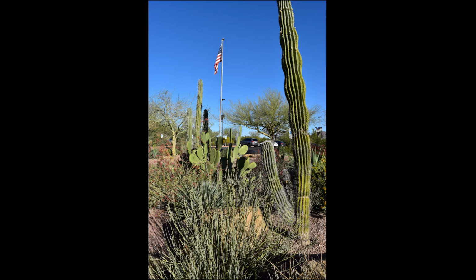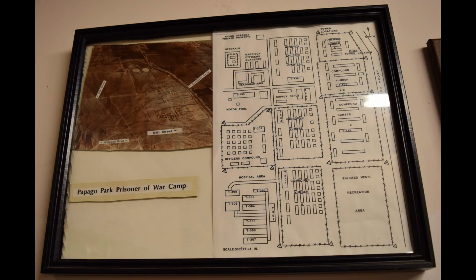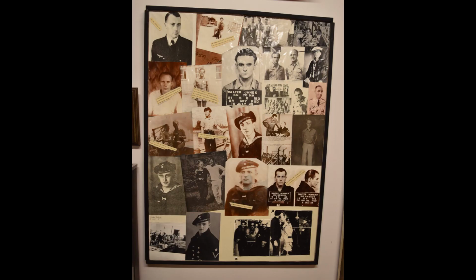During World War II, an infantry regiment was trained at the military base at Papago Park, and a prisoner of war camp was maintained there between 1942 and 1946. About 3,100 prisoners were housed at the camp while it was active. On December 23, 1944, 25 German Navy officers and sailors escaped through a 178-foot tunnel they dug. The Great Papago Escape was the largest escape of prisoners from a POW camp on American soil during World War II.